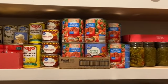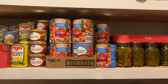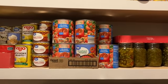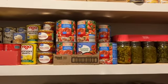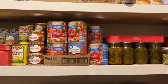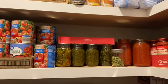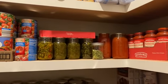Crushed tomatoes. As I've said before, crushed tomatoes are really versatile. You can use it to make tomato soup, tomato juice, just buzz it in the blender, marinara sauce, all kinds of uses. It's really a versatile tomato product, and it's one of my favorites to keep on hand. Over here, we've got homemade cowboy candy and some dehydrated celery, along with some home canned tomato products.